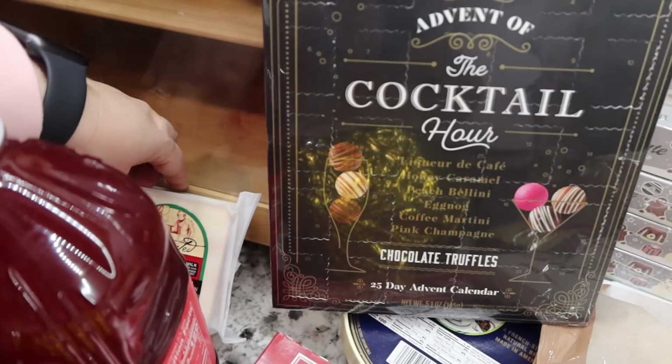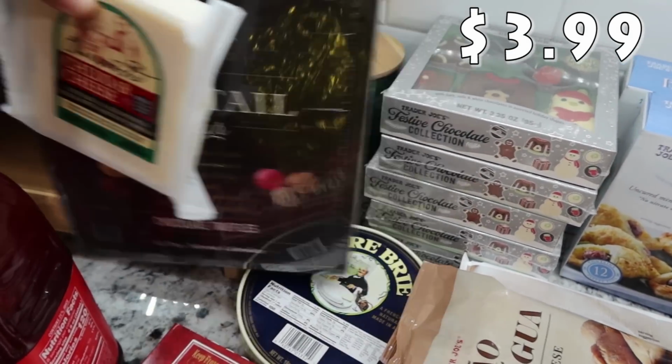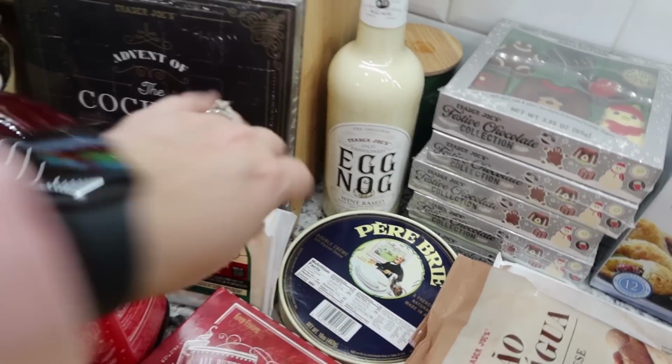And then I also got him, I can't go to Trader Joe's without bringing him home some unexpected cheddar cheese. It is his absolute favorite.